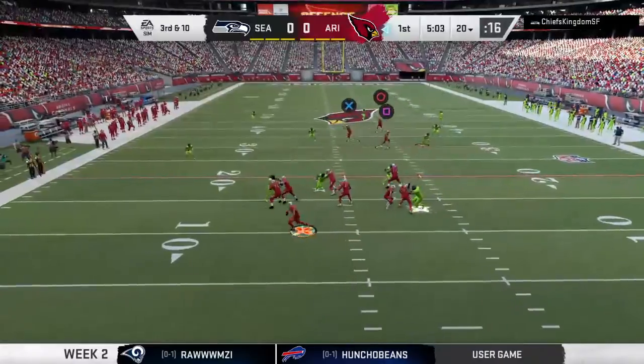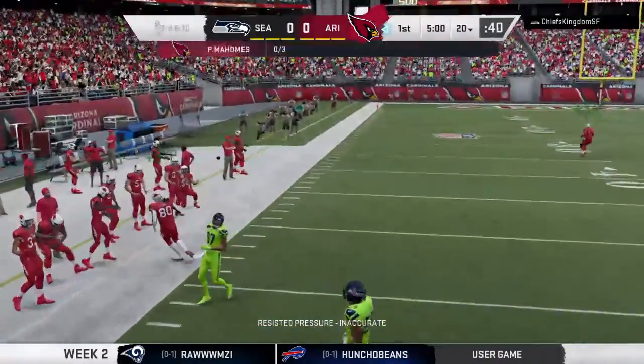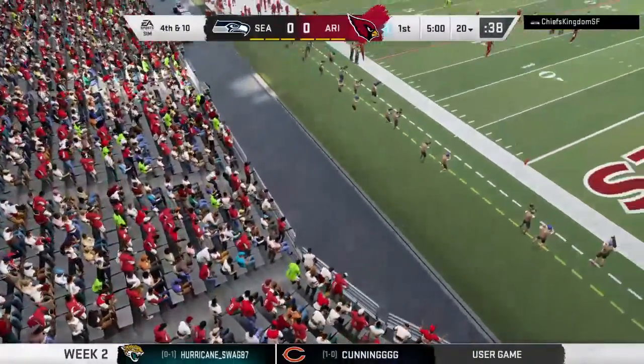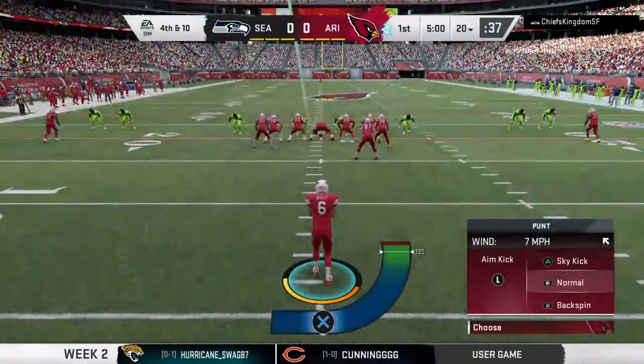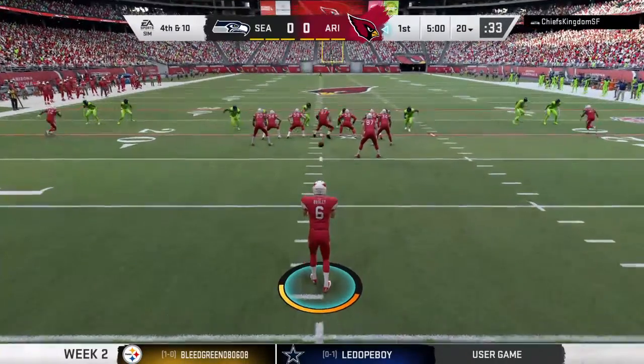Working from the gun, Mahomes steps away to his left. And that will be incomplete. And that's a great opening series defensively. You force what should be a 3-and-out on your opening possession. And great coverage there on 3rd down to force the incompletion to set up 4th.